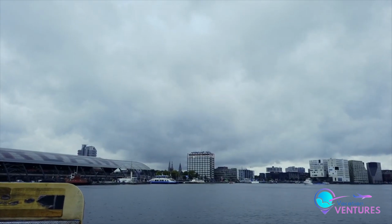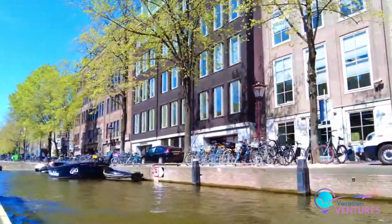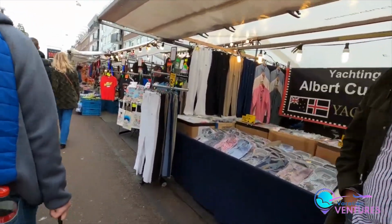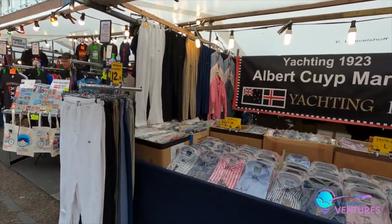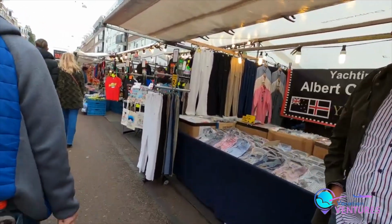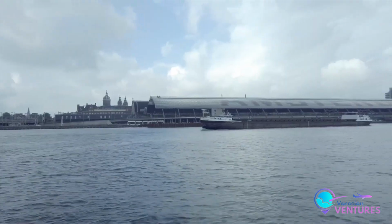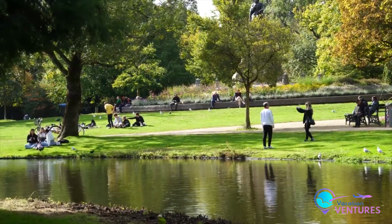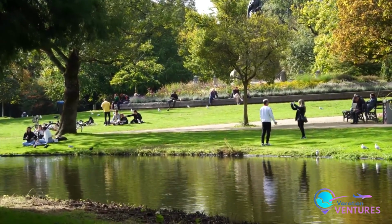Offering everything from tranquil boat rides through tree-shaded canals to world-class art museums and chic boutique shopping. You'll never be bored in this town. Once you've ticked off your biggest bucket list items, be sure to venture outside the Canal Ring, the fan-like network of waterways that dominates the historic city center.